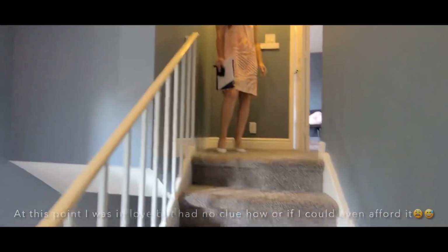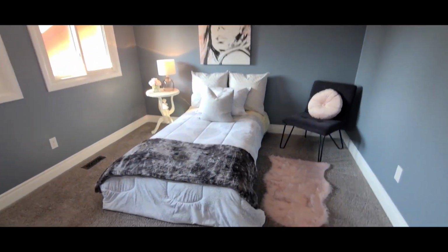Wait till you see the master bathroom. Oh my gosh. This is actually really cute. The pictures don't do justice. This bathroom needs a little bit of updating, but the other one is beautiful. Okay. I would probably use this for my office. Yeah, this is the second bedroom. It's still a good size.